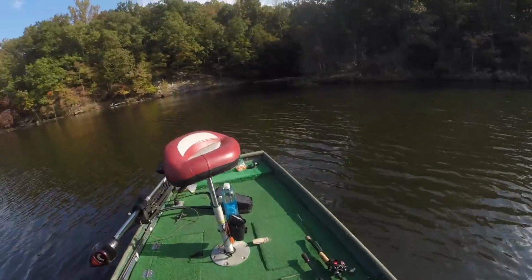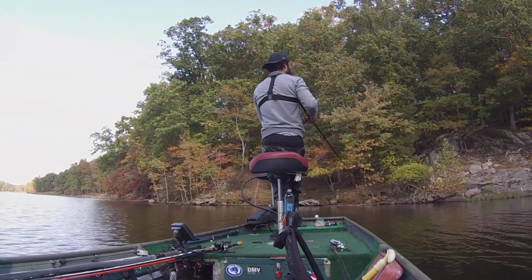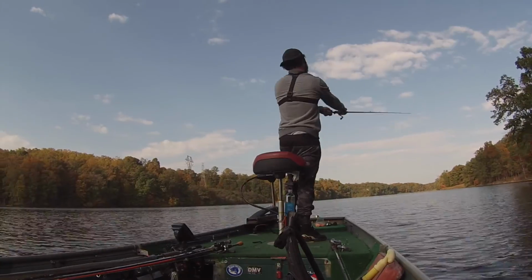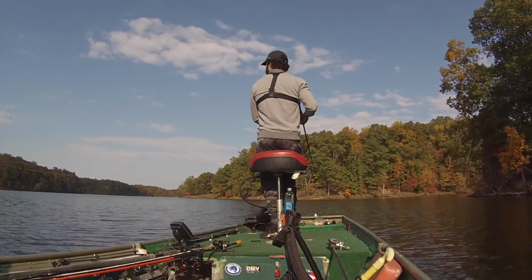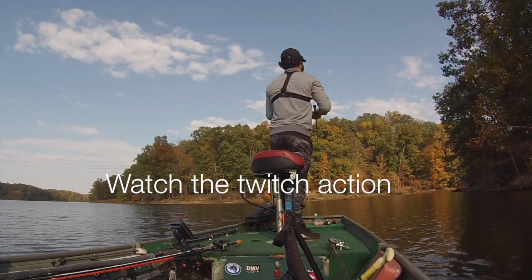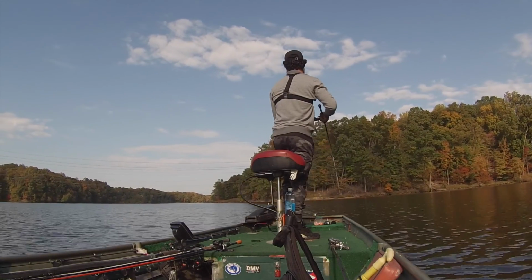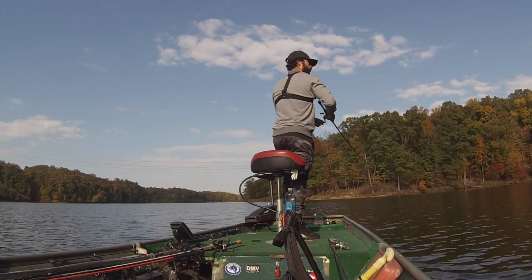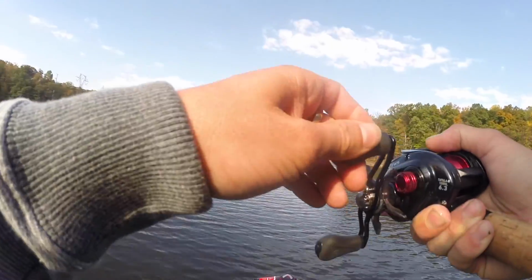Alright, I had to stop here. I saw some wood cover in the back here. A lot of scattered wood and rock along this. Looks like it's gonna be a little bit deeper as well. There we go.